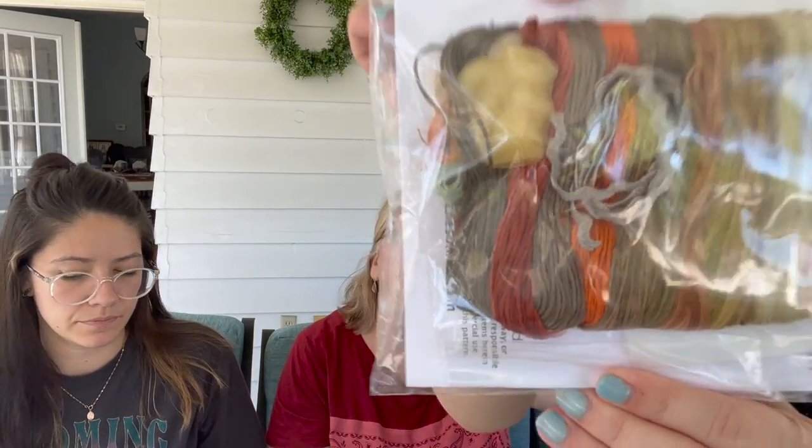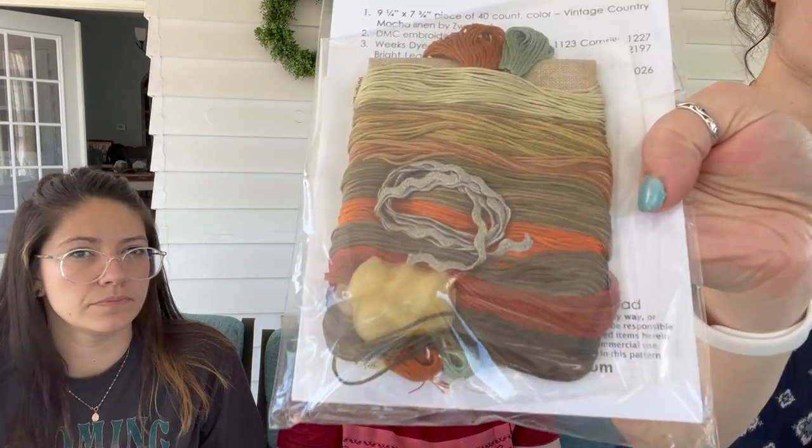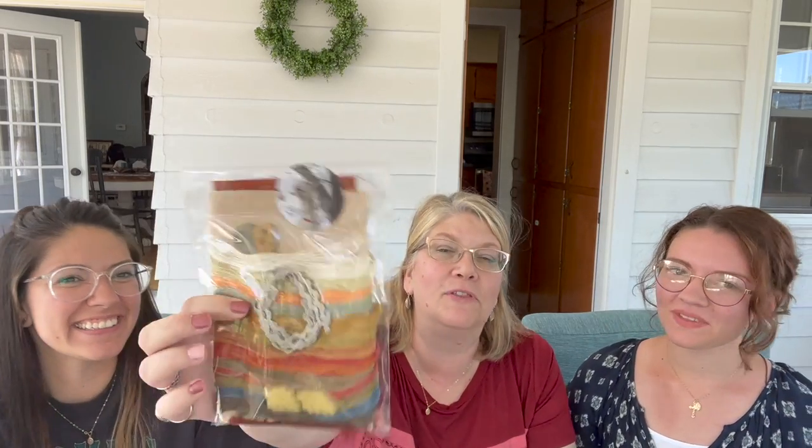You can order it from her either with just the materials, the linen and the threads, or with the pattern and the materials. If you already have the pattern, you can just get the materials by themselves, which is what I did for the squirrel ones. I don't have the pattern yet; I ordered it so long ago.